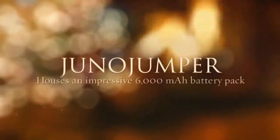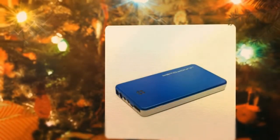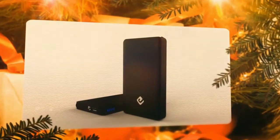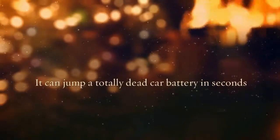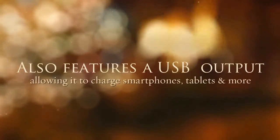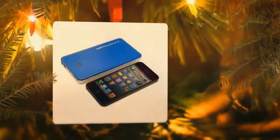The Juno Jumper, a sleek, lightweight external battery that's capable of jumping a completely dead car battery in seconds. In an emergency, the Juno Jumper can power up your phone or tablet, jump your car, and can even serve as a flashlight. Its lightweight, slim fit makes it convenient and easy to use for anyone. It also features a USB output, allowing it to charge power-hungry devices such as smartphones, cameras, and tablets.